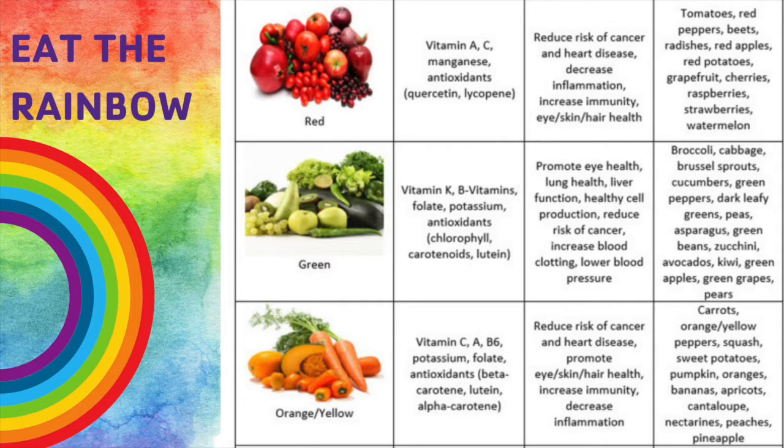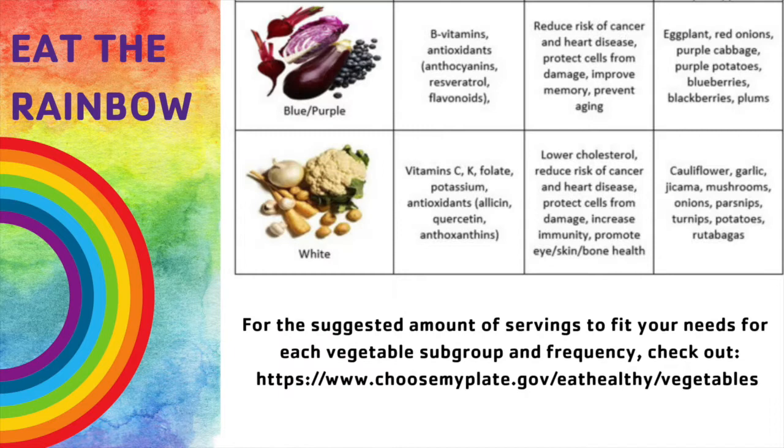It is not so much important to memorize this chart or even really have to know what color provides what health benefit. It is just to note that it is important to get the variety of fruits and vegetables in different colors in your diet. If you want a more specific recommendation, you can go to www.choosemyplate.gov and select the subgroup of vegetables to see how much you should be getting and how often you should be getting the different colors in your diet.